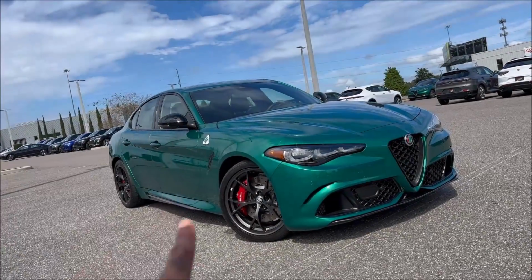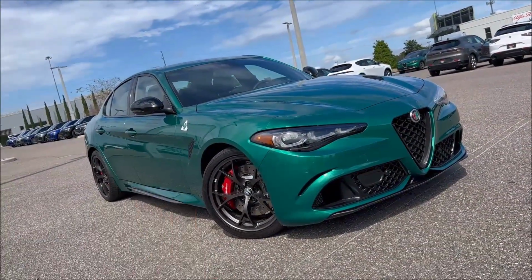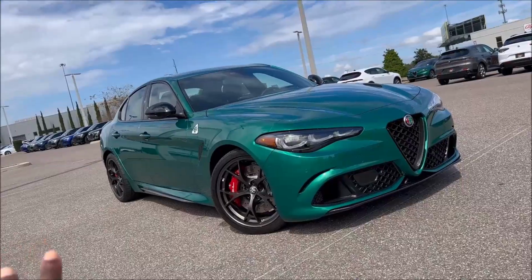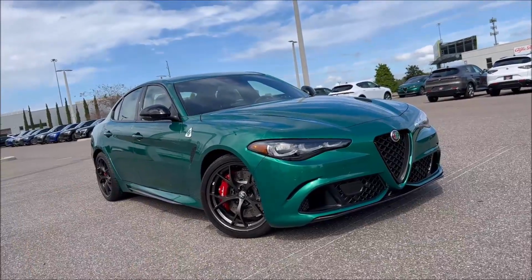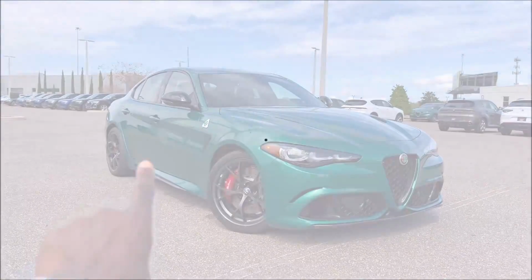Guys, this is the first 2024 Alfa Romeo Giulia with this paint color, Verde Montreal. Well, the Giulia Quadrifoglio has this paint color and it matches that of the new Tonale. This is the first time we've seen it. It's not Verde Montreal anymore, Verde Montreal for this model. So I want to show this off to you guys and show you everything that this new 2024 Quadrifoglio has to offer before it's discontinued.